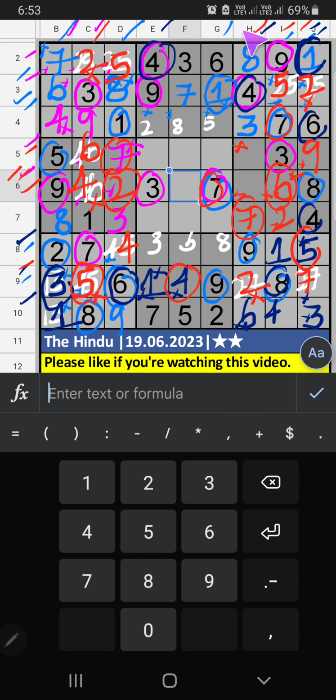Column H, 2 numbers are remaining: 1 and 5. Fifth row, we have 5, so 5 can't come in this cell. 5 is confirmed here. Then 1 is here. And in the sixth row, only one number is remaining: 1. 1 is confirmed here. Seventh row, 3 numbers are remaining: 6, 9, 5. Column G, we have 6 and 9. So 6 and 9 can't come in this cell. It will come in another 2 cells. Column E, we already have 9, so 9 can't come in this cell. 9 is confirmed here. Then 6 is here.